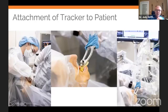so that you can come out of the osteotomy. So that's the tracker in place connected to the splint. And as he moves, the skull on the screen over here also moves.